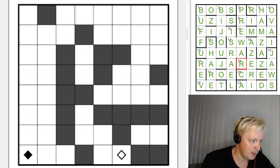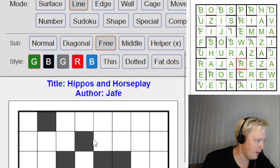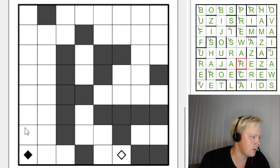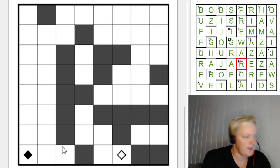Let me just see if we can fit it on the screen. Looks like we can. And let's just see that we can make lines here. Okay, we can. Obviously, that's not a knight's move. So how a knight moves, it goes two and one, right? Or one and two. So that's a legal knight's move. That's a legal knight's move.